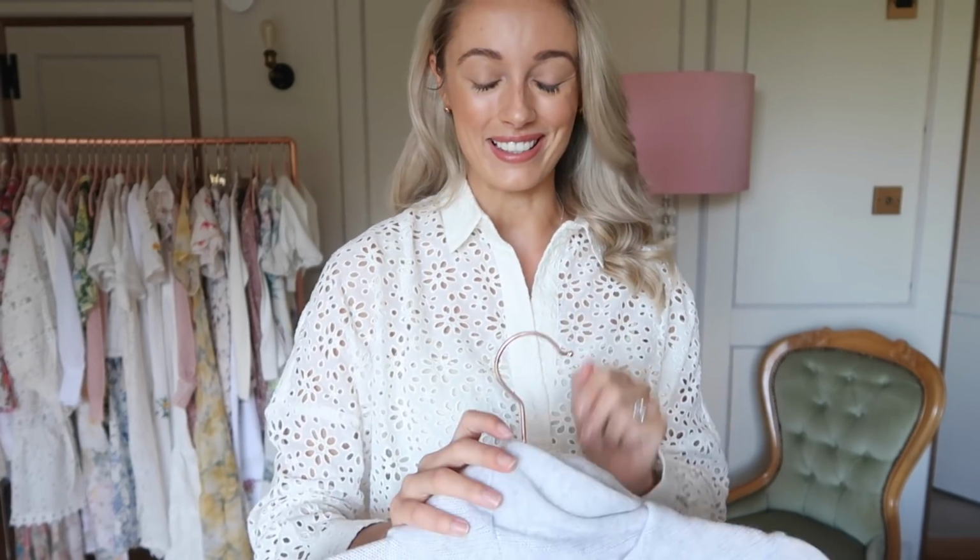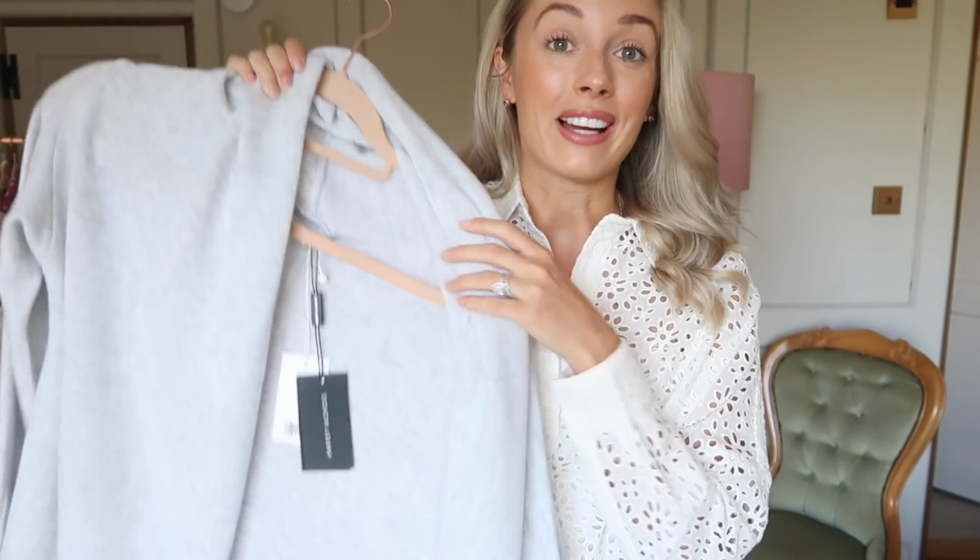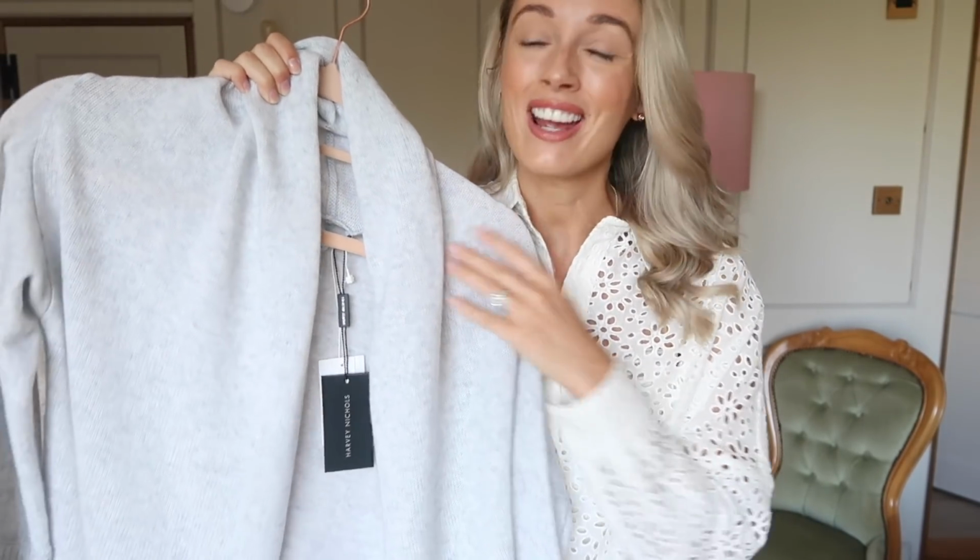A couple of weeks ago now, Harvey Nichols did their spring sale. I'm hoping this is still in stock, and I decided to get this beautiful cardigan. Now I have to say, I thought I would have worn it more by now. As you can see, I haven't properly worn it yet. I think I'm just in my head saving it for best, but then it is a cardigan and so a loungewear piece which is designed to be worn around the house, so I need to get more wear out of this.